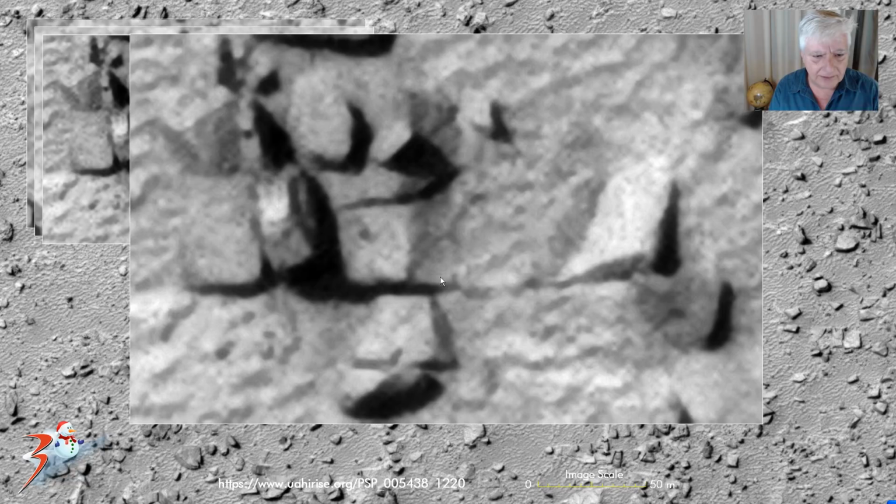And then I don't know if this is one large piece with this side and that side sticking out, but nonetheless there we've got another almost square shape, with a little hole in it. Also looks like a typical ruin.